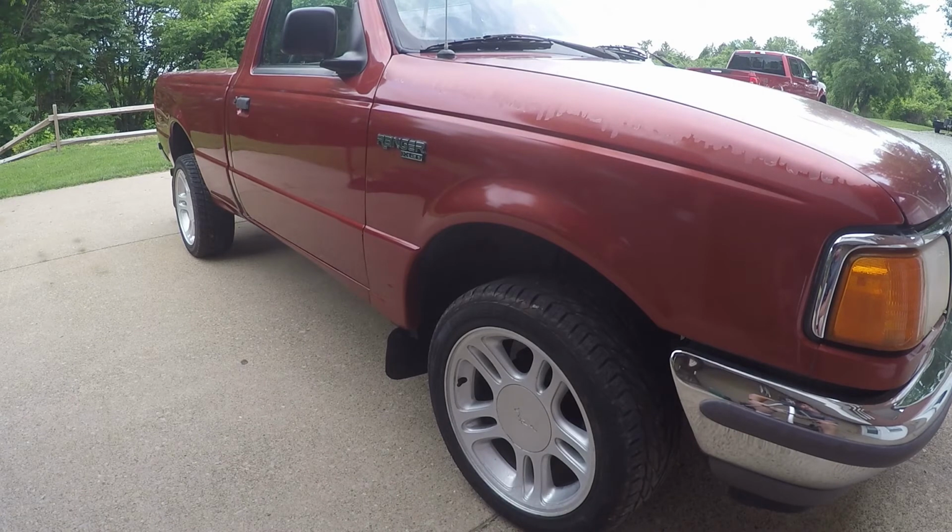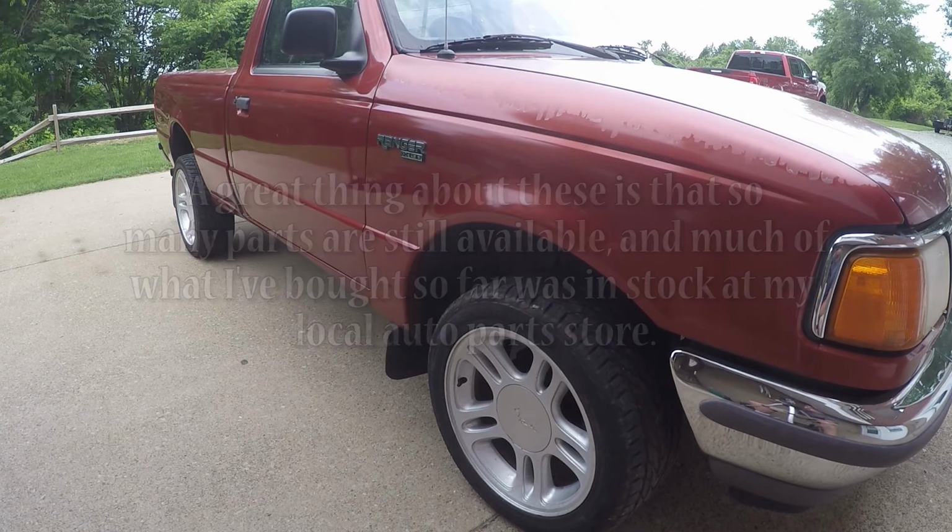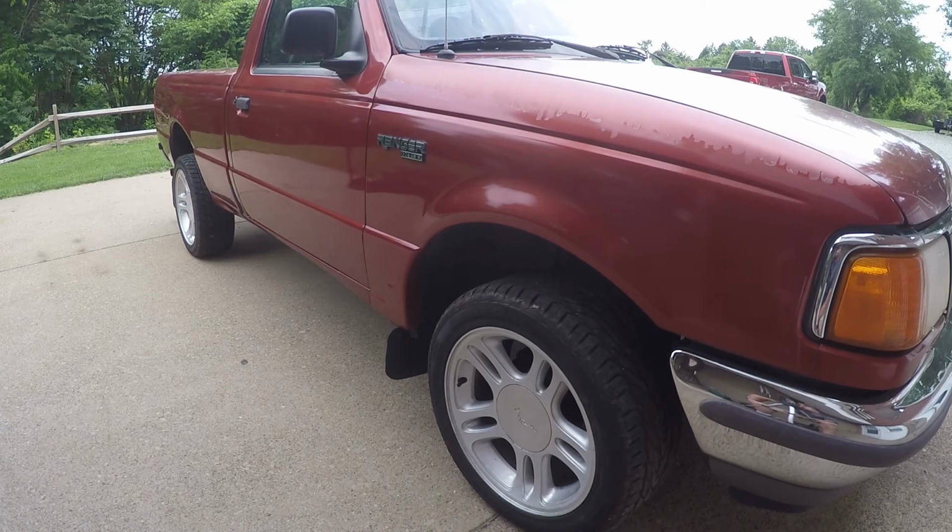Some other miscellaneous repairs and maintenance that I've done so far, I did put a set of front brake pads on it. The driver's side door handle return spring was broken, so I replaced that door handle yesterday. There's a lot of little things like that a truck that's 25 years old and has this many miles on it, you're going to have some problems with. And while it is going to be sort of a beater, if you will, I do want little things like that to work properly.